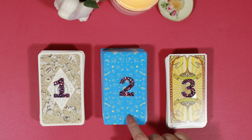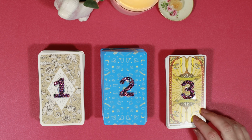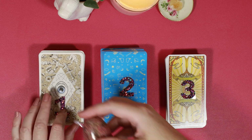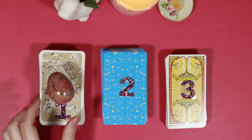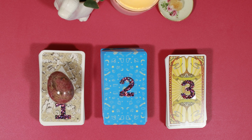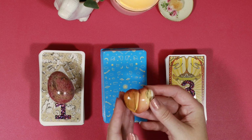This is the Kawaii Tarot deck, and then this is the Golden Art Nouveau. So this would be like the more traditional tarot deck. For our objects, for group number 1, I have this really pretty egg. It is Rhodonite. For group number 2, we get a heart. This is a Mookite heart.